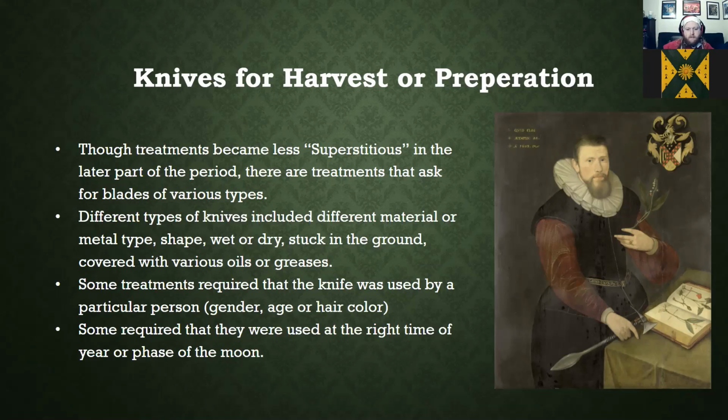And then some of the treatments also require the knife be used by a particular person, particularly early when they're a little bit more superstitious. You must send a woman out, or the knife must be used by an old man or an old woman or a young virgin boy. There are, of course, references to them being used by a red-headed boy or a red-headed girl. There's even some where it talks about blonde. So some of these knives, while the knife itself doesn't have to be made out of particular something, the person using it must.